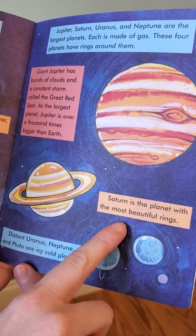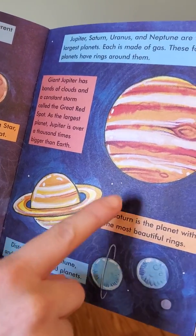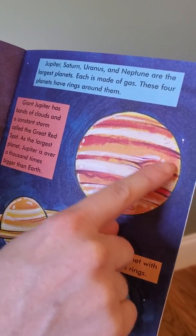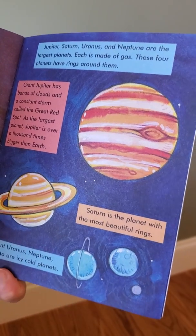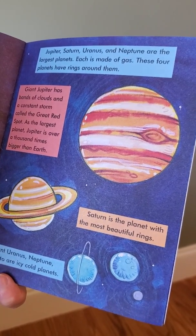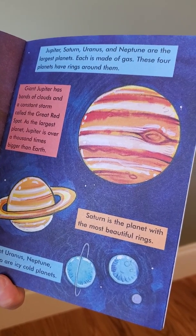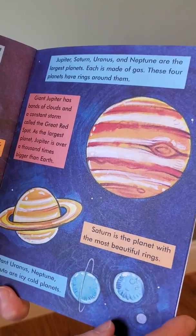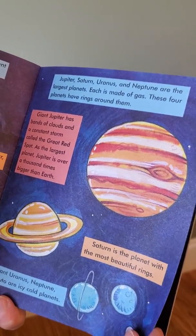Saturn is the planet with the most beautiful rings. Giant Jupiter has bands of clouds and a constant storm called the Great Red Spot. As the largest planet, Jupiter is over 1,000 times bigger than the Earth. Jupiter, Saturn, Uranus, and Neptune are the largest planets. Each is made of gas. These 4 planets have rings around them.